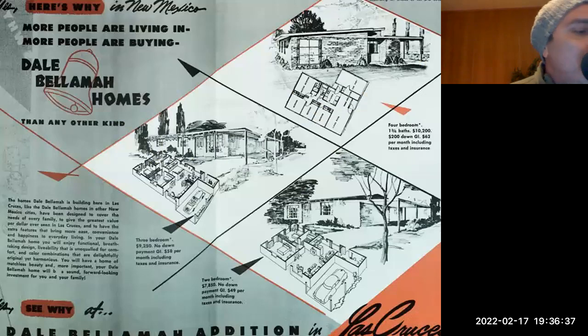Okay, so when Bellamah starts building the original Bellamah addition in 1952, he first rolls out about 30 homes, and then within a month, he makes a commitment to the city of Las Cruces to build nearly 300 homes. And the original Bellamah addition is really between Idaho and Solano.